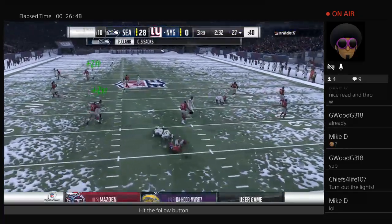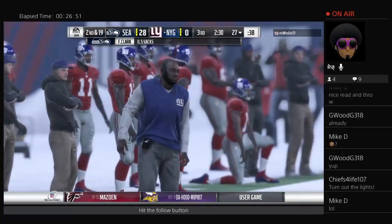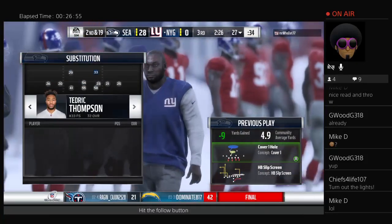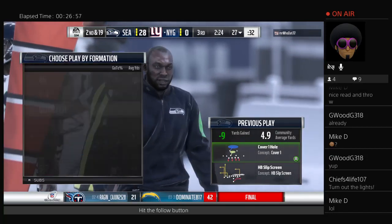And no escaping this time as he'll go down. They got him for a sack. Frank Clark, he's the one that got to him. He takes him down for a loss of 9.